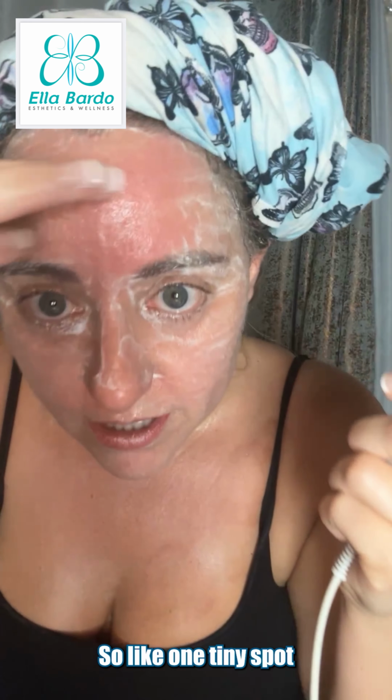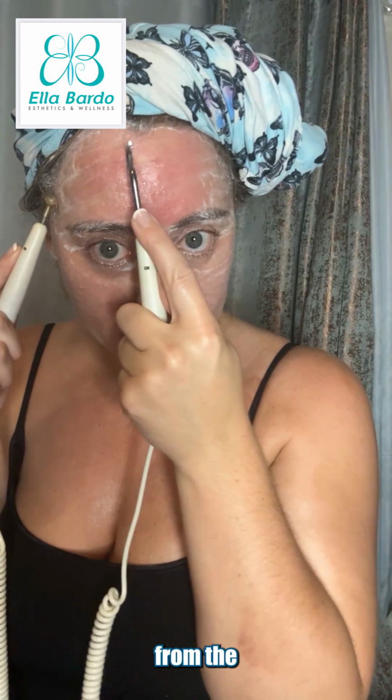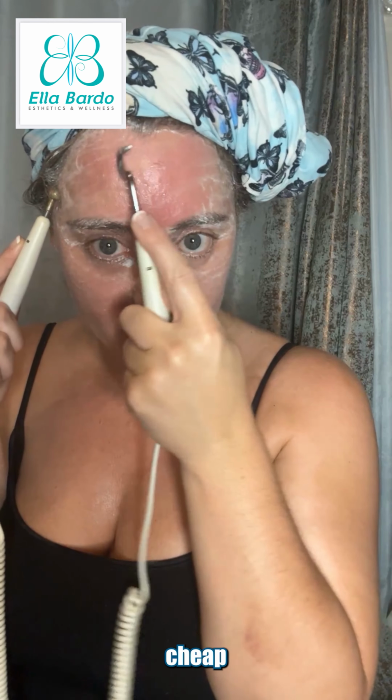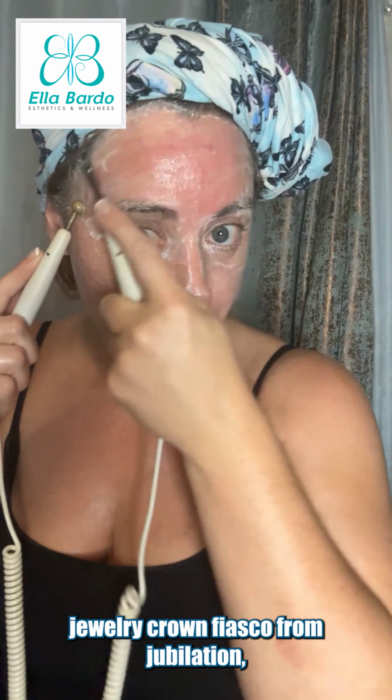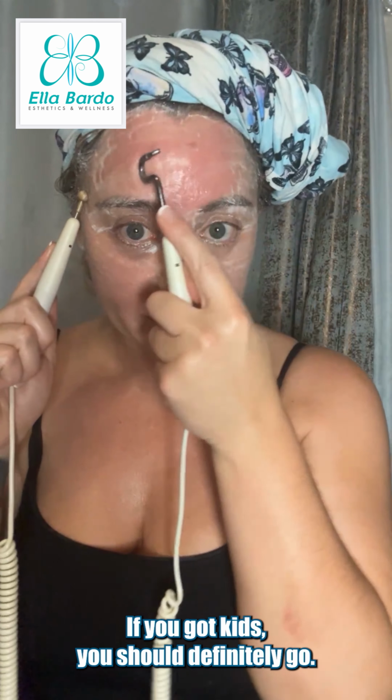See, I still have one tiny spot of scar from the cheap jewelry crown fiasco from Zubilation. And we're doing Zubu. I don't know if you guys are coming to Zubu. It's not Zubu. Zubu's like all the time. If you've got kids, you should definitely go.